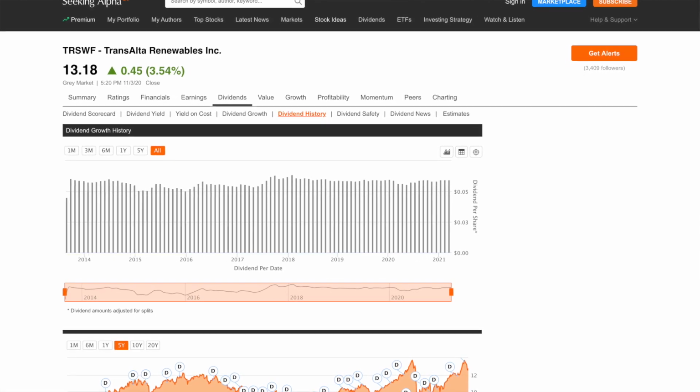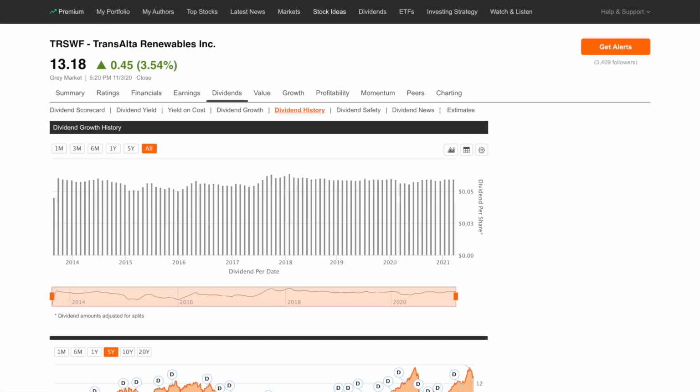The dividend has not increased. I'm not too worried about it, because these kind of companies are going to have a lot more focus once the global warming issue becomes the focus of all of the major governments.